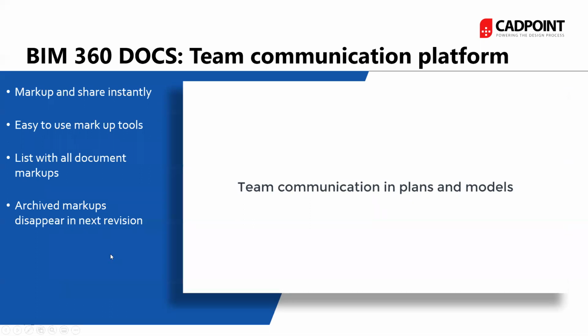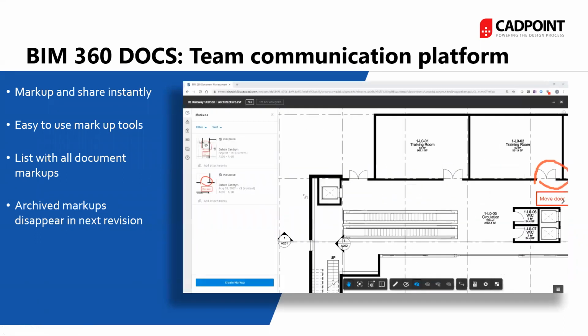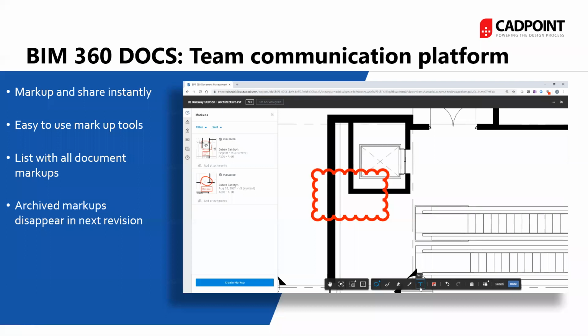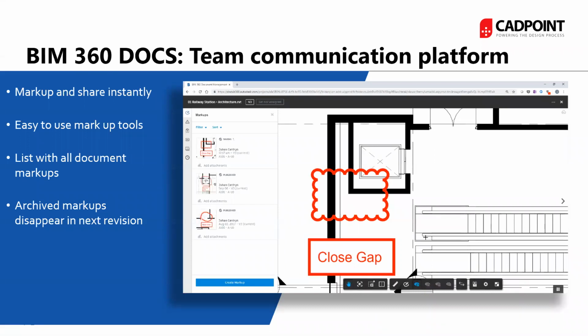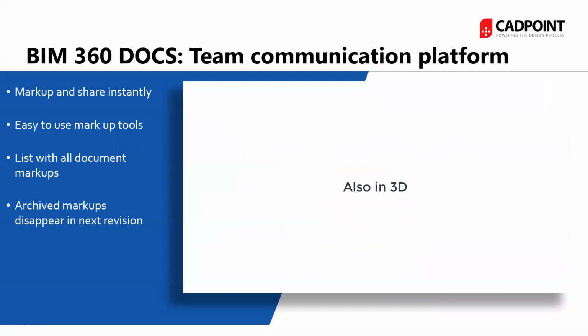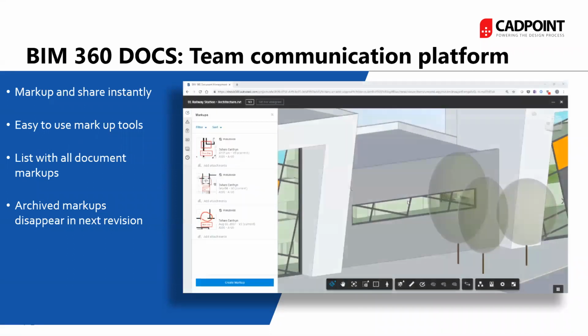So again, just viewing that particular item, whether it be 2D or 3D, we can then run through some of the markup tools. So in this case, we're just going to create a cloud, and we'll put a little bit of text in. Now, by default, all of the markups are private. So in other words, they're just for you. But we can publish these so that everyone else within that team can see the markup as well.